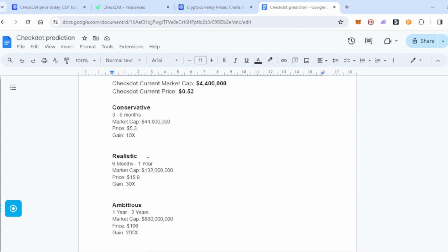The next category here that I put is realistic. So I put 6 months to 1 year of holding Checkdot. Between 6 months to 1 year, I believe the Checkdot market cap will be looking at around $132 million, with the price of Checkdot, if it did hit that market cap, at $15.90.